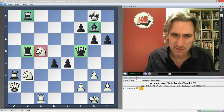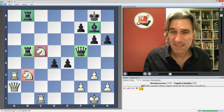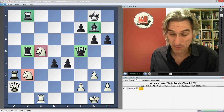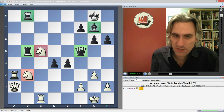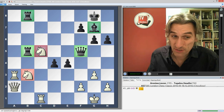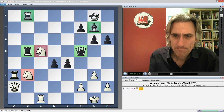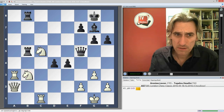And those knights, although they protect each other, they're pretty static. They can't really do much. Knights, like most minor pieces, need a firm anchor in the position, ideally protected by a pawn, and those knights don't have that here. So very difficult for white to free himself. Now this is after the time control, so there's no time pressure here.